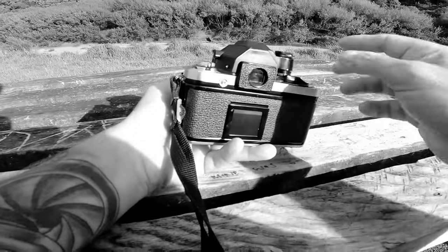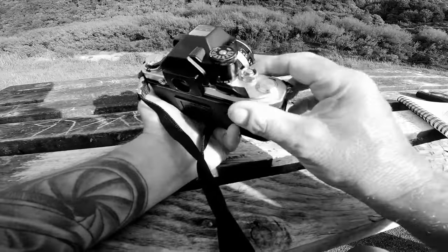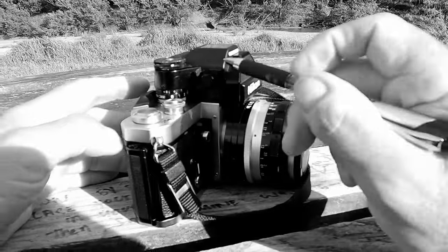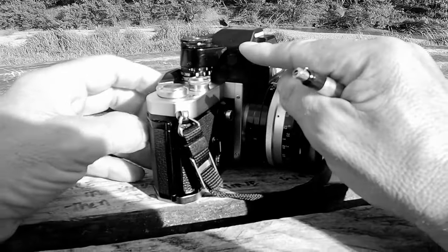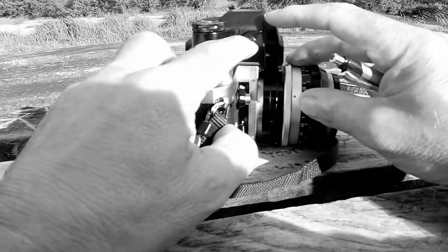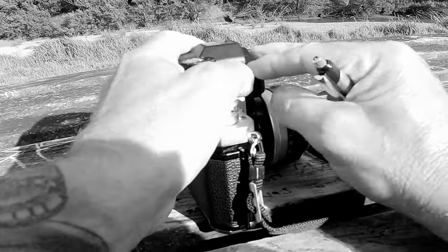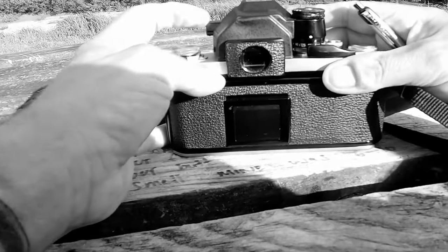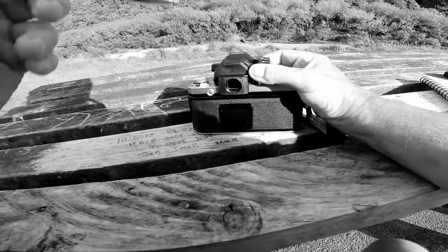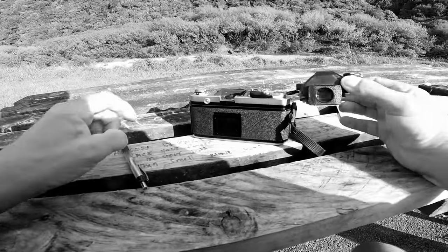Now, you can remove these prisms and add a different prism, another version of a metered prism or a non-metered prism or even a waist level finder. To remove this prism finder is a little bit of a mission, I find. You have to press this button here, press down that lever there. So when you press that in, lower the lever, then you come around to the back and you press this one here, and it's supposed to just lift off. But man, I tell you what, I really do struggle to get this thing on and off. There you go, got it.